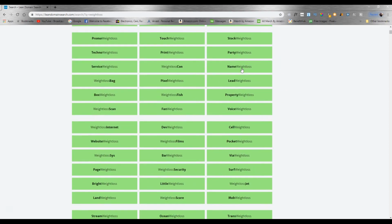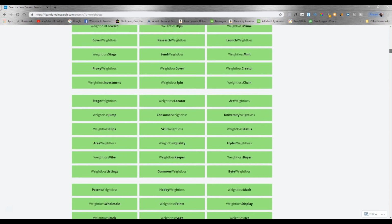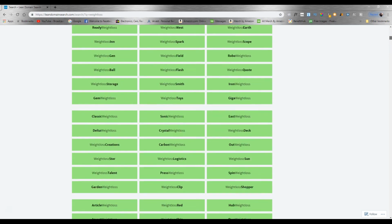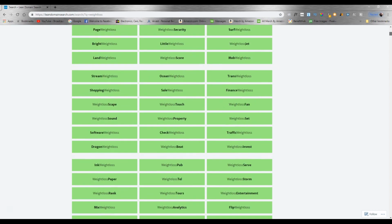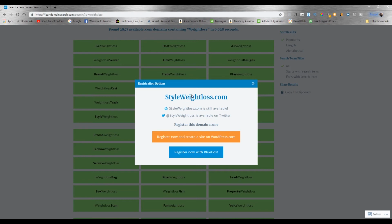So you can scroll down through this list. As you can see, there's many different options that you can choose from. In this case, let's choose this one, style weight loss. So to choose it, just click on it and this little tab will pop up here. And here you are given the option to register with Bluehost, which you can always do. I really don't recommend it because they're generally more expensive, and it's a little more difficult to do it through them.